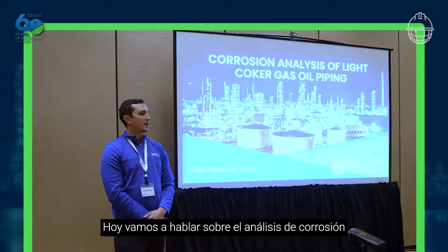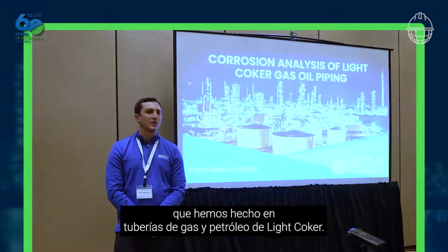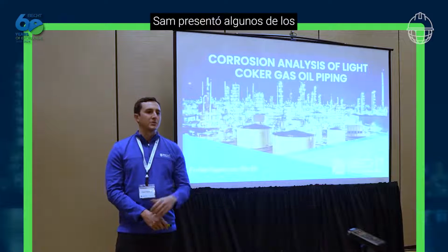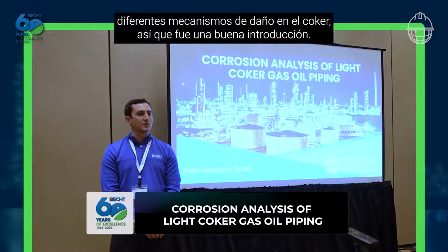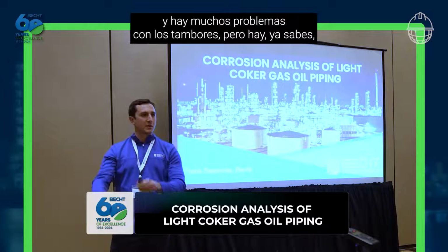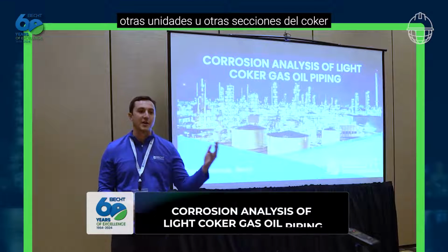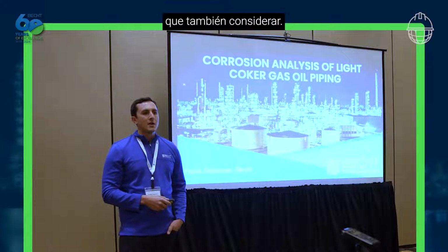What we're going to talk about today is corrosion analysis we've done on light coker gas oil piping. Sam introduced some of the different damage mechanisms of coker, so it was a nice introduction. We spent a lot of the conference talking about the drums, and there are a lot of issues with the drums, but there are other units or other sections of the coker to also consider.